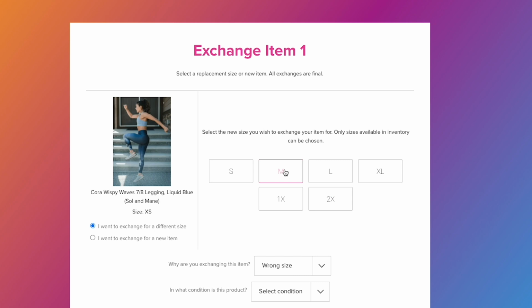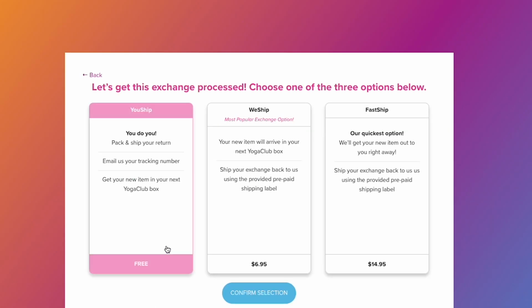And there's three options, you guys. There's the you ship, which means you, as in me and you, ship the item back to Yoga Club, and they will place the exchange item in your next box. And so when your next box comes, it'll have all three of your things plus your exchange.